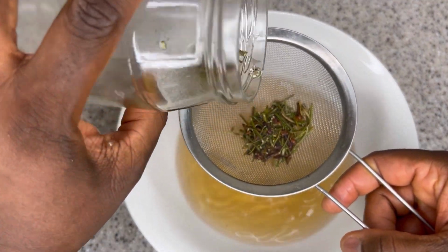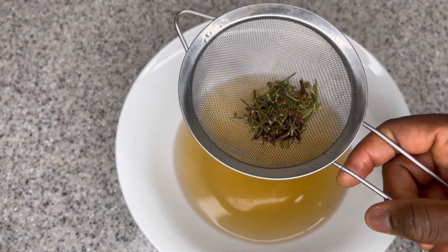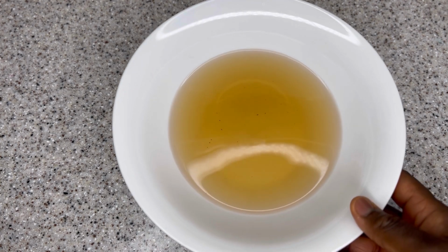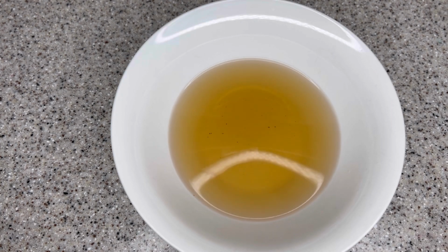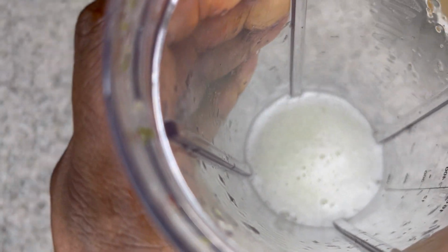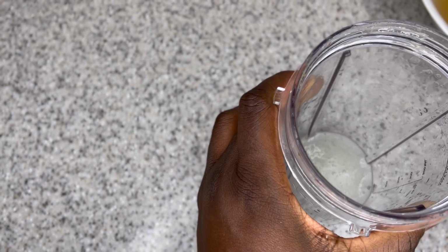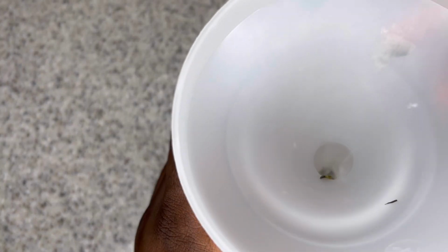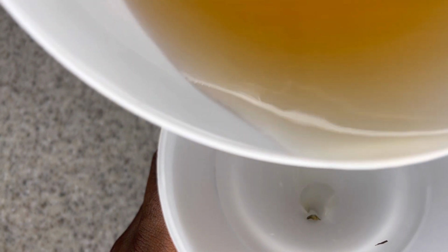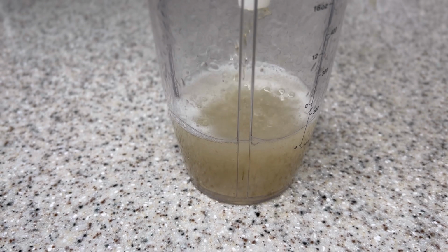So it's now time to strain my cloves and rosemary water, and this is what I'm having now. I allow it to infuse for about an hour or till the hot water cooled down. And at this point, I'm going to add my aloe vera juice. In this recipe, we do not need the slip of the aloe vera. We want everything to be really watery because we need it to moisturize our hair.